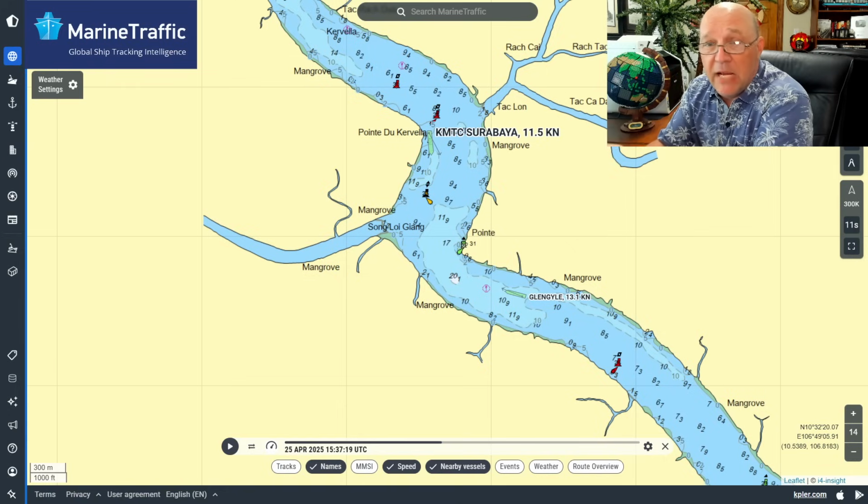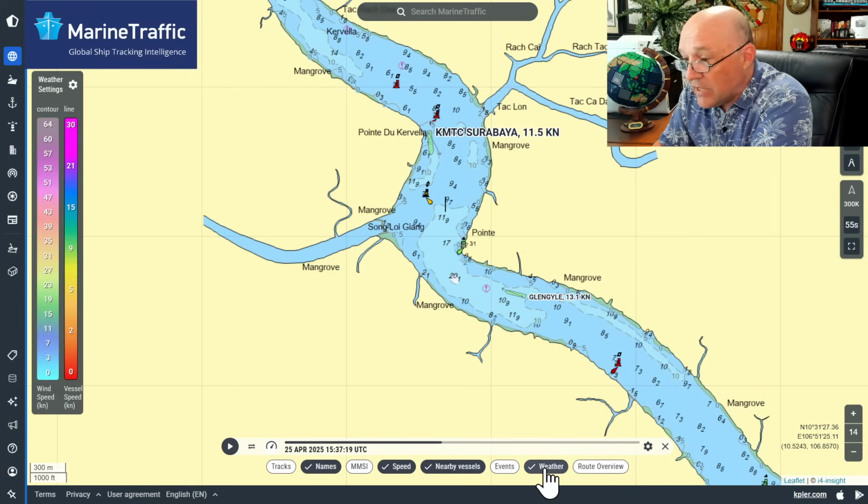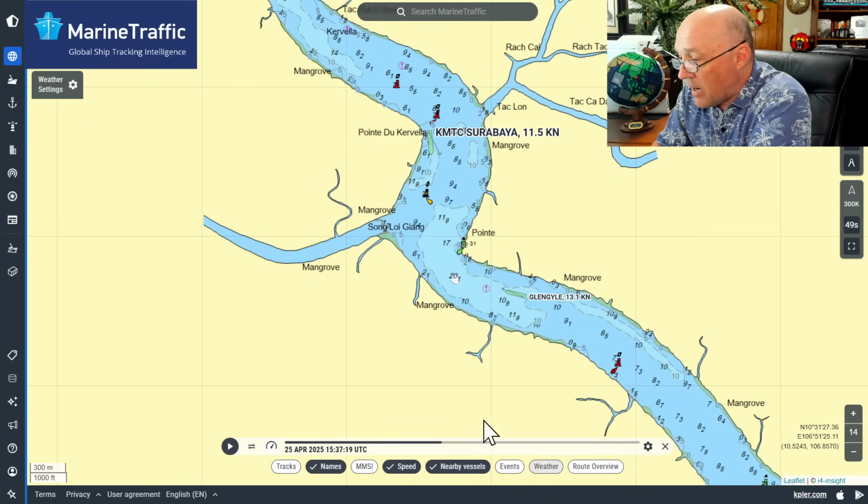So this meeting position at a double bend or an S-turn in the river is probably the worst spot you can meet vessels. Surabaya is coming downstream at 11.5 knots. Glengyle is coming upstream at about 13.1 knots. The weather is pretty benign, light winds at the time. It is dark. You have channel markers here, but notice that you just have red buoys coming down here.